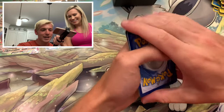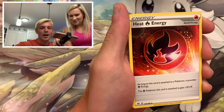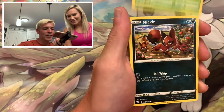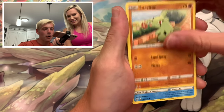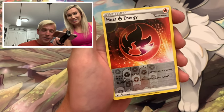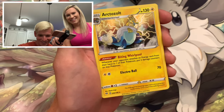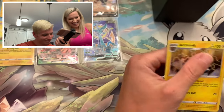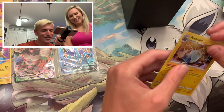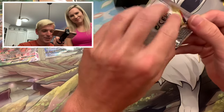Another card with Darkness Ablaze. Will it feature anything? I'm going to go a little slower. We have a Simisear. A Heat Energy. Is this a sign? Heat Energy. A sign? Ursaring. Bounsweet. Nickit. Larvitar. Galarian Darumaka. Carkol. A Reverse Heat Energy. And I saw that yellow, I knew right off. It was obviously not going to be anything too exciting there. And thus, the chase continues.